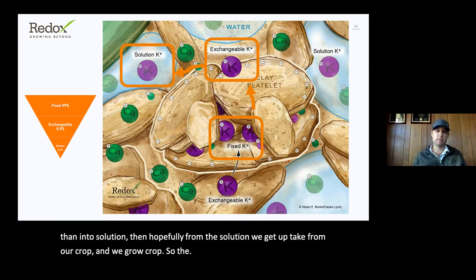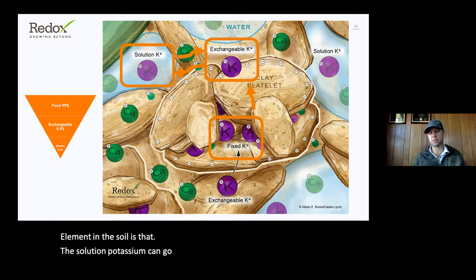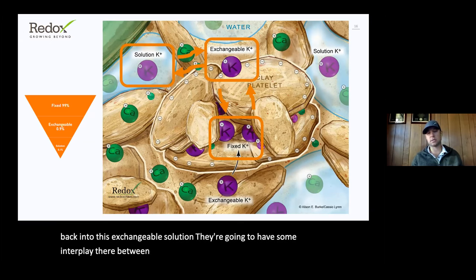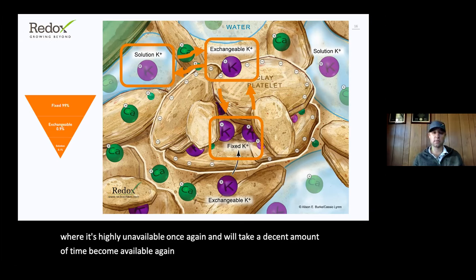So the challenge, however, with potassium, this isn't true for every element in the soil, is that the solution potassium can go to exchangeable. Now that's true for most cations within the soil, that they're going to move back into this exchangeable solution. They're going to have some interplay there. One of the challenges with potassium is the soil has a potential to buffer that potassium back into a mineral state where it's highly unavailable once again and will take a decent amount of time to become available again. So that's a big challenge with potassium.